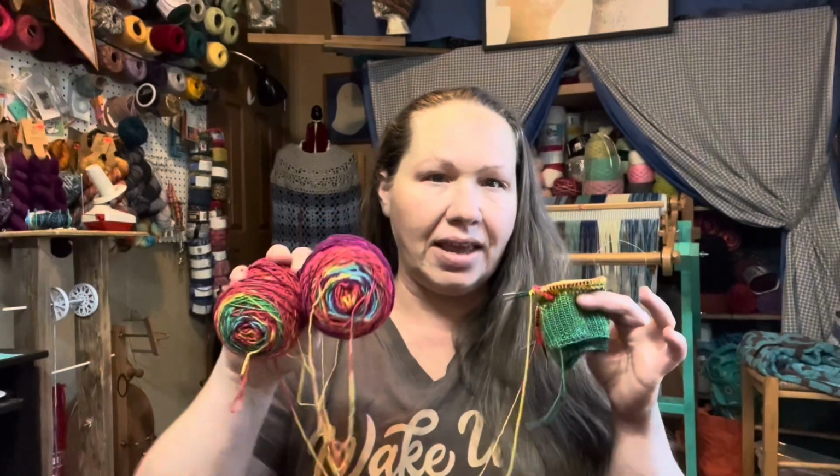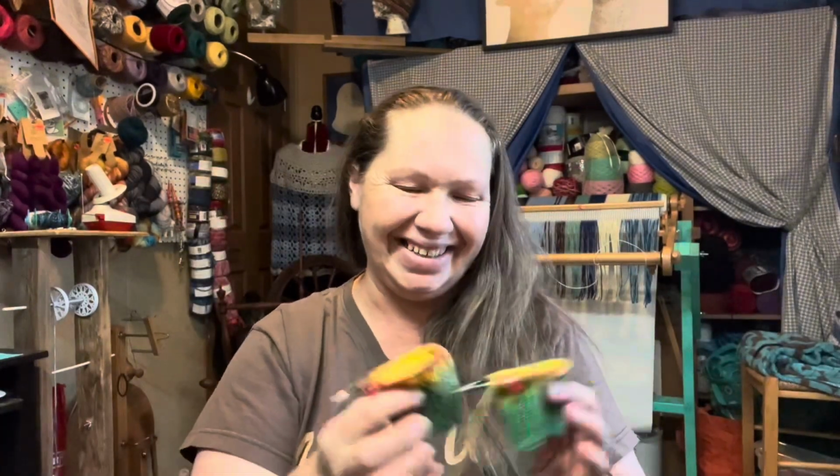And I cast on a new pair of socks. They're just going to be plain old vanilla socks, nothing crazy other than the colorway. So, yeah, I just went ahead and cast them on, and we'll start playing with that here and there.